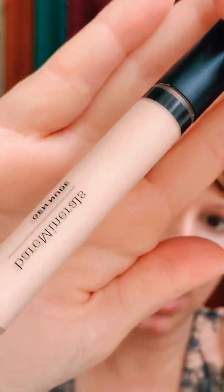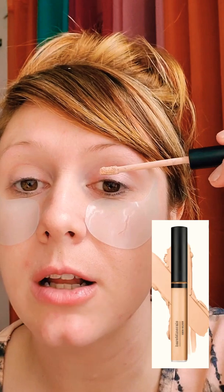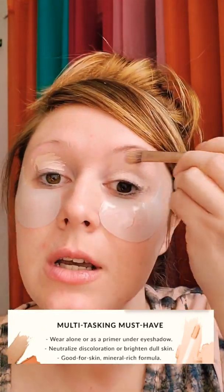So now that you look super cute and your skincare is doing its thing, I'm going to begin with my eyes. I go in first with an eyeshadow primer by Bare Minerals, and this one is called Gen Nude. What I like about this is sometimes we have a little bit of discoloration on our lids, or if you're fair, they can even look a little pink, or you can see some of the veins. So you can wear this guy by itself, or it acts as a primer for any other products you put on afterwards. I love that it instantly brightens the eye, and to me it's a lot lighter than using concealer on your eyes, and I don't have any creasing with this, so that is also a plus.